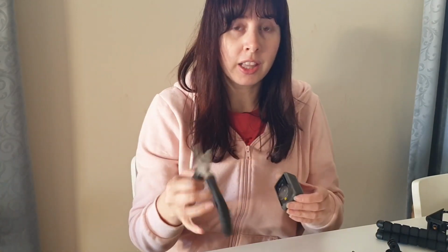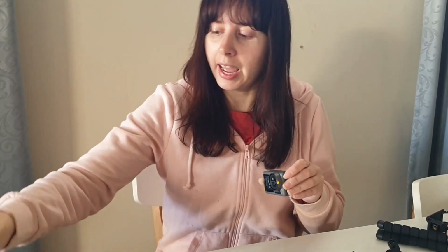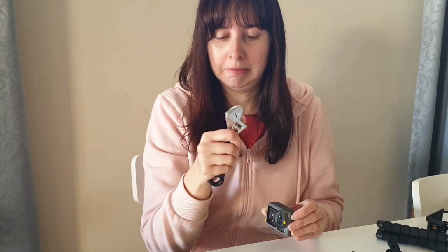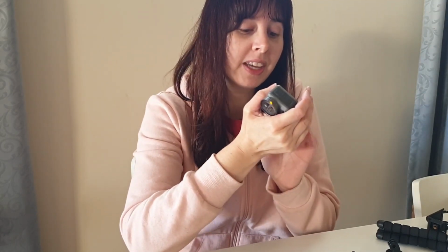My pliers, they don't go wide enough to get around the lens, and neither does my wrench. Is it a wrench? Sorry, I don't really know my tools that well. But I can't get it off, and I want to get it off now while it's got the protective cover on it so I don't risk damaging it because it's so super tight, and until I've got the cover off I can't do any filming with it. So I'm kind of stuck right now.